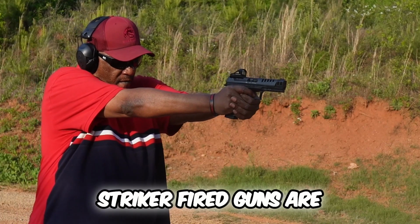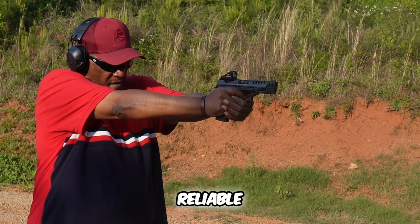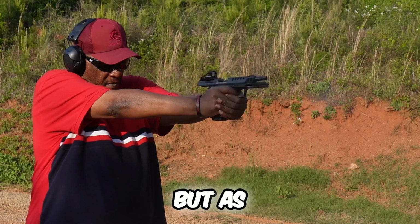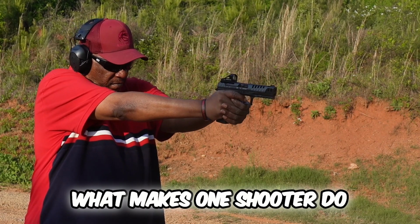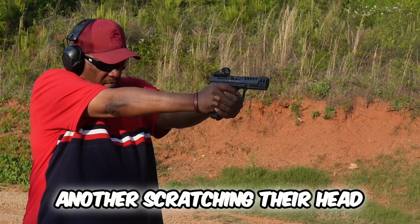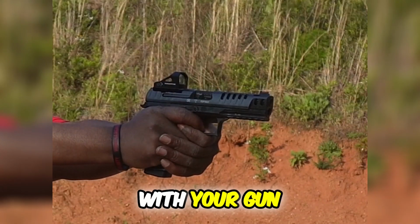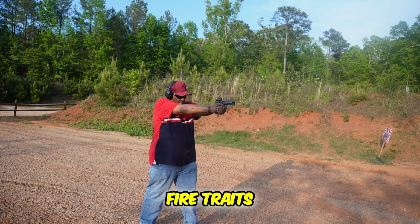So striker fire guns are like the Swiss Army knives of the firearm world. Versatile, reliable, and they got a feature set that can turn heads. But as with anything that's got options, what makes one shooter do a happy dance may have another scratch their head. It's all about personal taste and how you groove with your gun. So let's dive into the mix and see what's cooking with these typical striker fire traits.